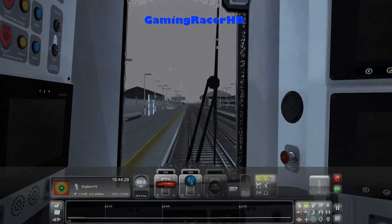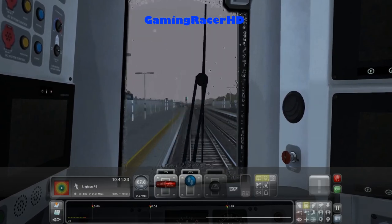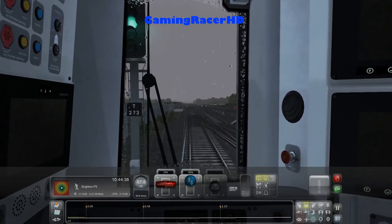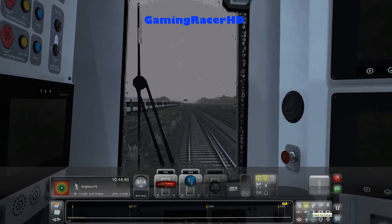So this is Three Bridges, and towards the right hand side, a branch line goes towards Horsham, and by Horsham towards places like Portsmouth and Southampton, I guess.